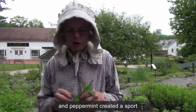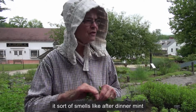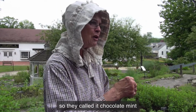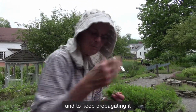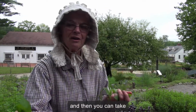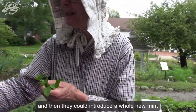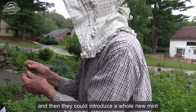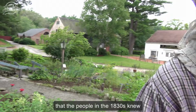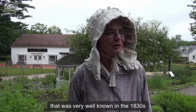And peppermint created a sport, and when somebody checked it, they thought, oh, it sort of smells like after dinner mints, chocolate covered after dinner mints. So they called it chocolate mint, and to keep propagating it, what you can do is grow it from cuttings. And then you can take cuttings of this plant, easily root them, and then they could introduce a whole new mint. So chocolate mint is not something that the people in the 1830s knew. It's sort of a plant that came from a plant that was very well known in the 1830s.